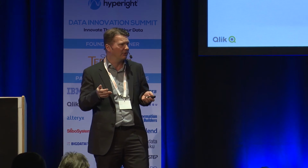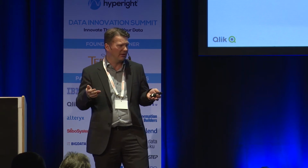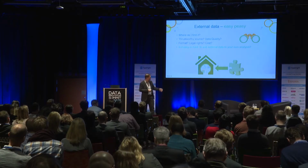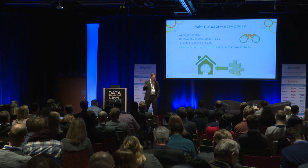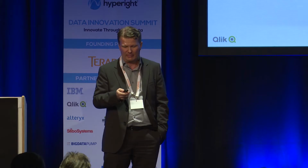Maybe the format is in such a way that it's quite hard to incorporate in my own data model, my data analysis, and so on. So there are a lot of questions regarding this. And of course, the cost is also one big thing. But what I want to focus on is the technical part of this: how do I get it into my own analysis, because it can be a little bit tricky.